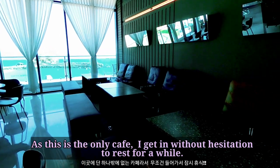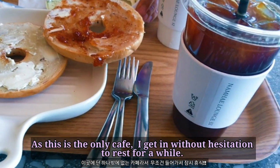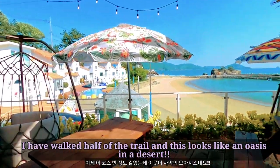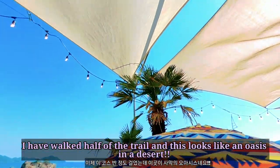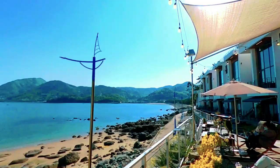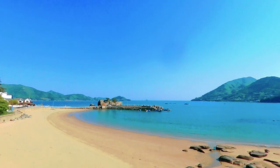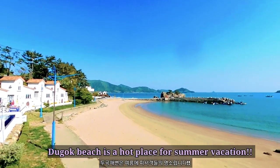As this is the only cafe, I get in without hesitation to rest for a while. I have walked half of the trail, and this looks like an oasis in a desert. Hugo Beach is a hot place for summer vacation.